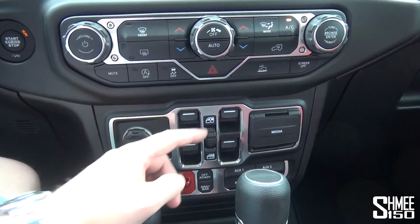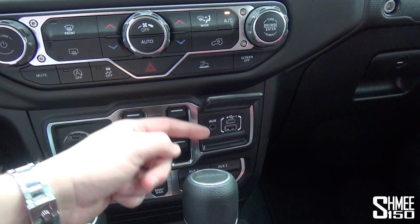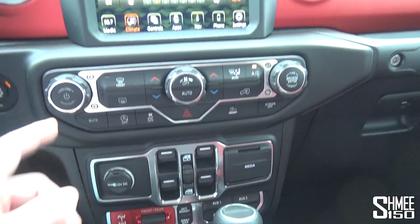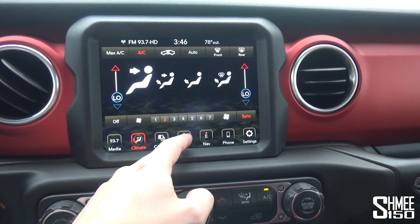We've got a 12-volt socket. In the center, we have our 4 window switches that I couldn't find earlier on. We've got USB-C, USB, normal, and aux. Under the media toggle, we've got our climate control. Up top, we've got the touchscreen. I have not pressed any of this at all yet.